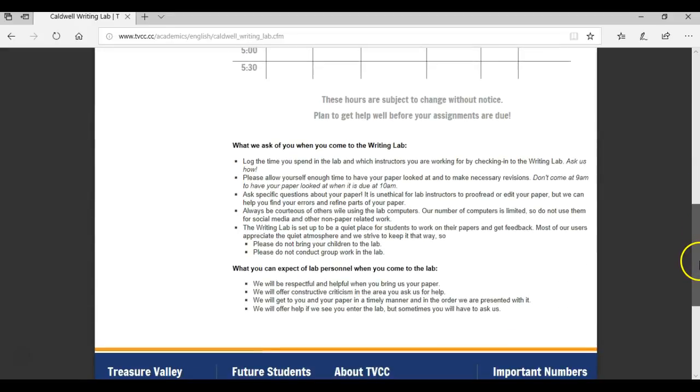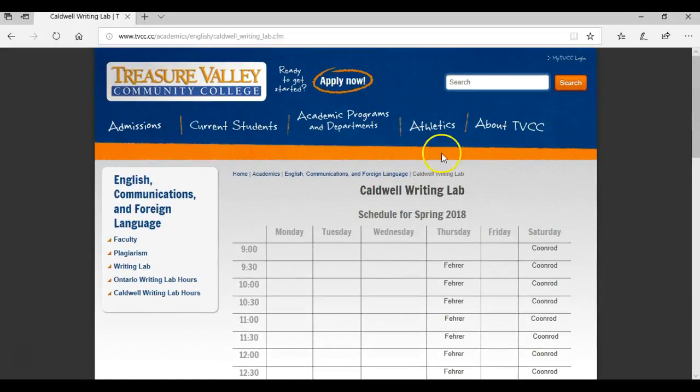So that's some information about how to read the schedule and a little bit about what to expect from the lab. If you do have any other questions or concerns, you're welcome to stop by the lab and just check in and find out what you can do. You can talk to your writing instructor or English instructor if you're curious and want to talk to them. Please note that the lab hours will fluctuate based on staff availability. So we do the best we can to staff the lab, but that really comes down to how many people we have available and the hours that they can work. So please be patient with us when our hours aren't ideal.